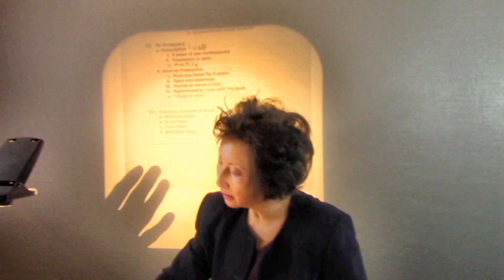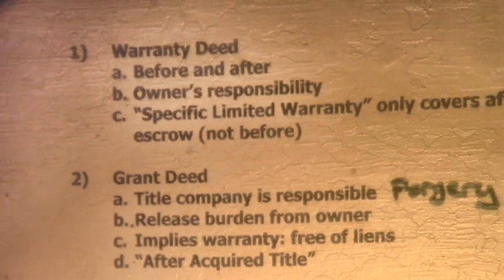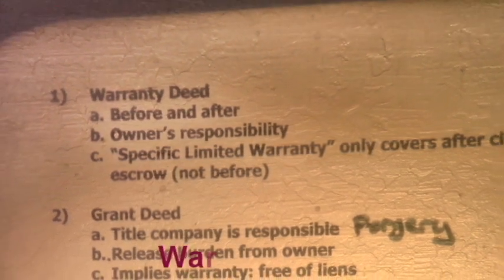I'm going to move on now to types of deeds, and let's go ahead and look at the types of deeds. The warranty deed, grant deed, trust deed, and quitclaim deed. Those are the 4 we're going to talk about. So let's go ahead and look at warranty deed right over here. Sorry about the mess, but these are the notes that we have taken in the past. Now, warranty deed is this. Warranty deed is a guarantee deed.